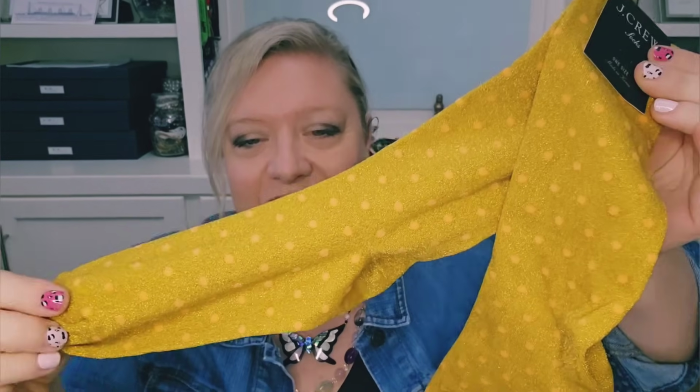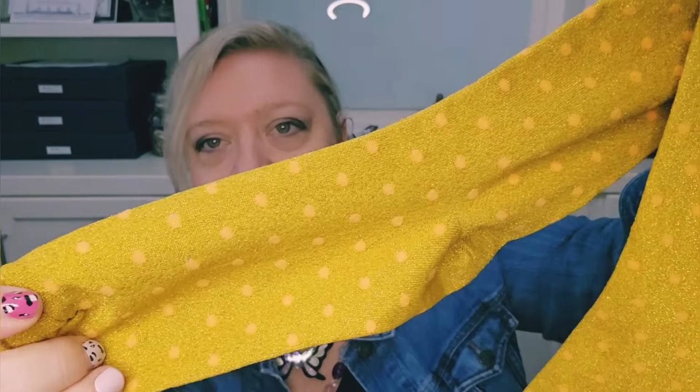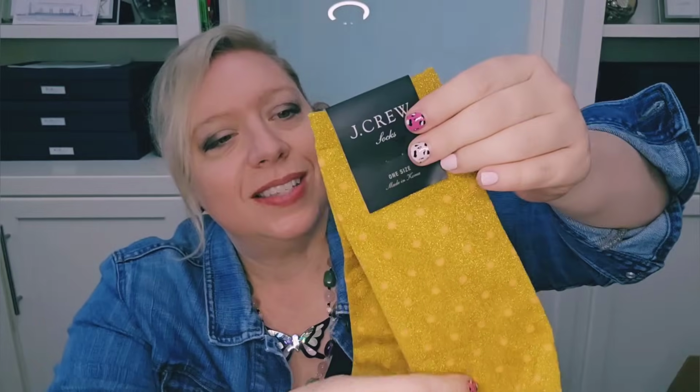All right, next up, we have a pair of J. Crew socks, you guys. I was so excited to find these. They are glittery and sparkly with little peach polka dots on them. I don't see a price on these. These say one size fits all. So for the J. Crew socks, we're going to say $5.